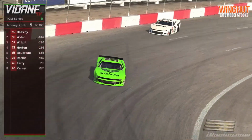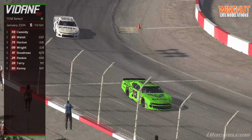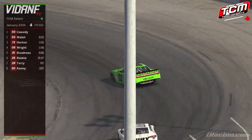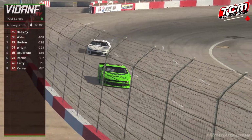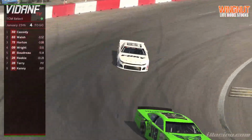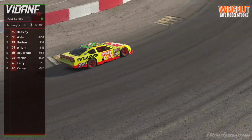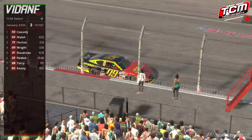High five from Bubbles up in the flag stand. 5 laps to go here at the Bull Ring in the Select 75, the 113. Taking each and every single one of these laps as he can, and you can see right now, all he has to do is hit his marks for just a handful more times. Still a little bit further on back, Dave Horton, they've got a long way to go and no time to get there as the leaders come around to get the 3 to go.